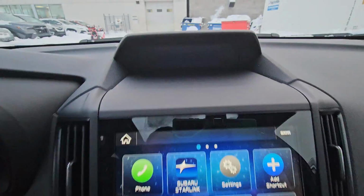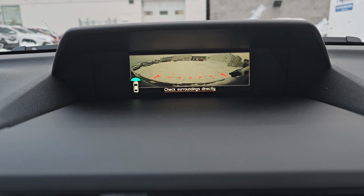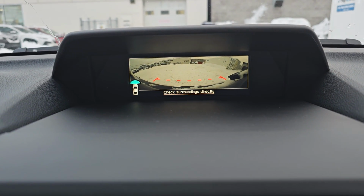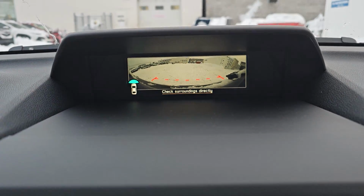Now, front camera that I was showing you guys earlier shows on our front display up there. It's almost 180 degrees. So that's pretty good. Good visibility. Those red lines, those dots, that's about as close to things as you want to get before you get too close for comfort.